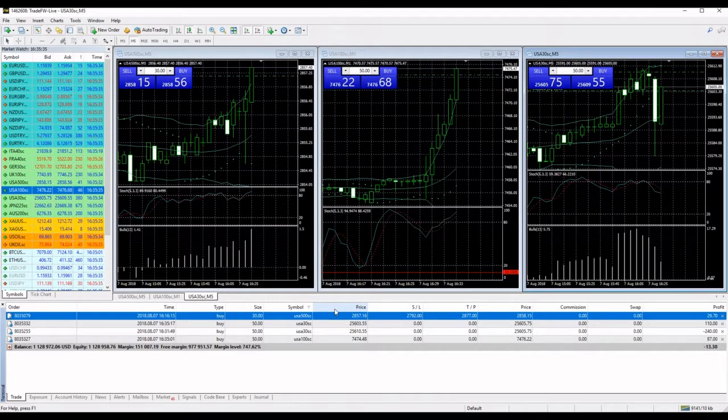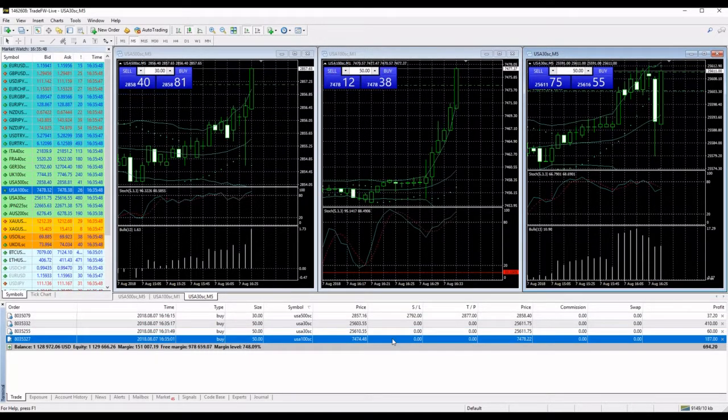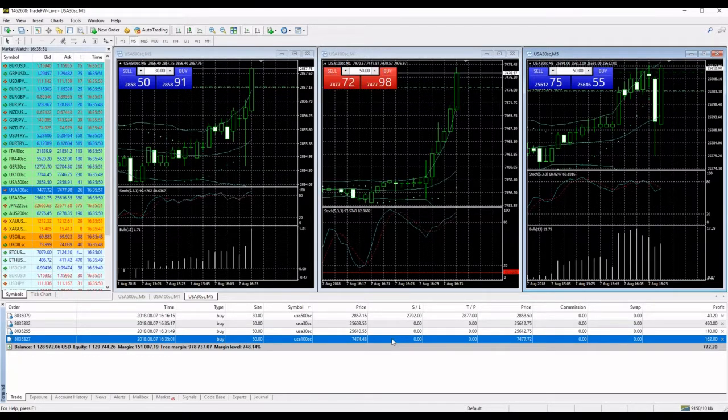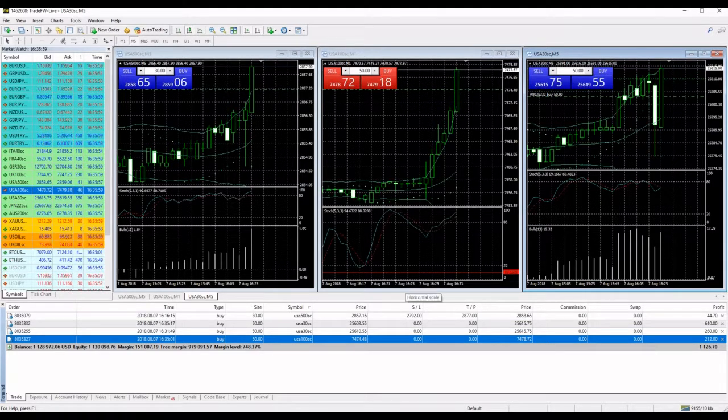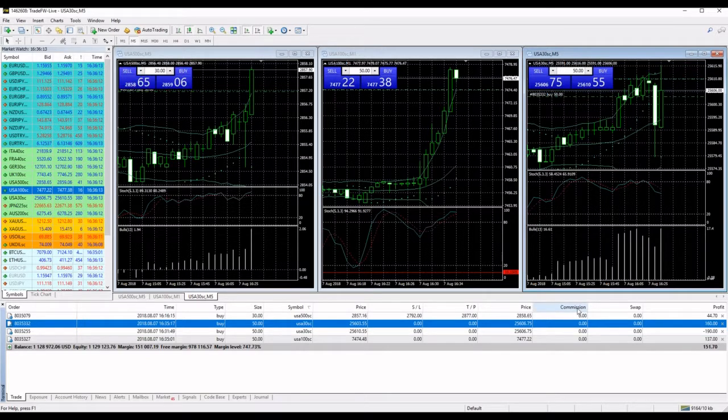Okay. On USA 30, on the one position, we are making $260. On the other one, yes, we are getting there, guys. $300. And on USA 100, we are making $200. Guys, currently, if we close all our positions, we make $1,000. We are making on USA 30. Yeah, it's getting there, guys. Anybody traded with me?